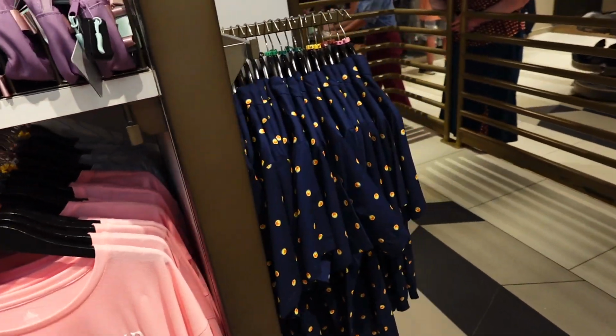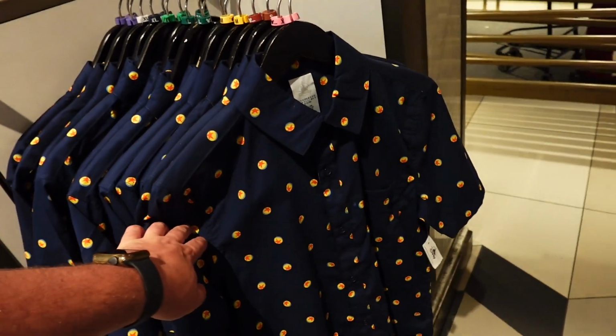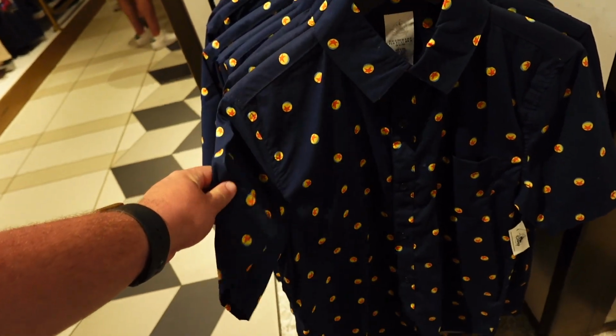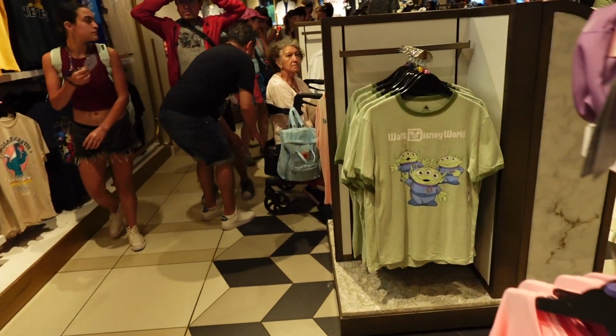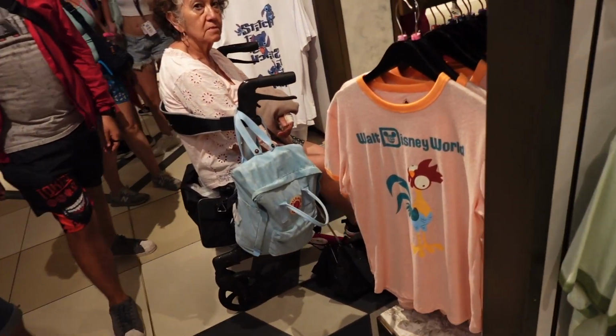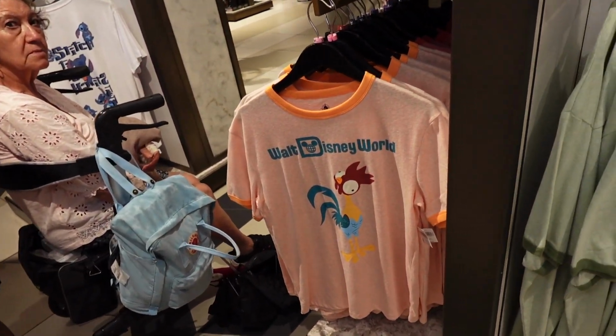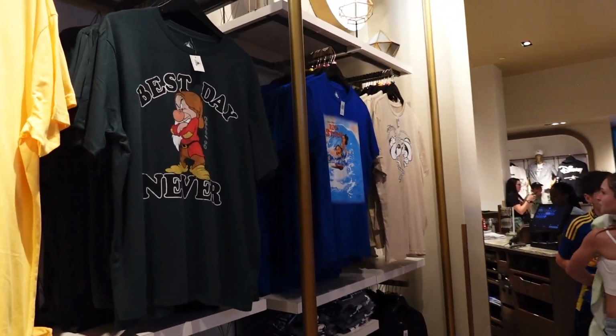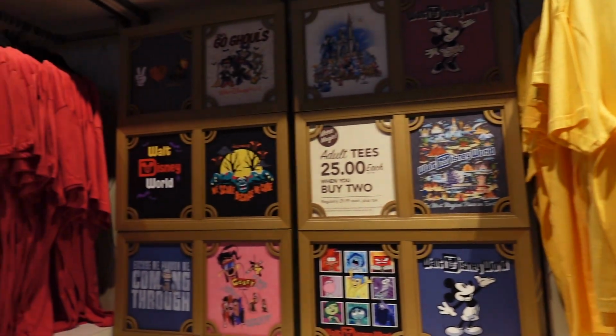It's pretty nice. The Disney parks buttoned up, the Pixar ball. That's nice. So we have the aliens over here, Walt Disney World. Got Hey Hey right there. It's kind of like a peach shirt. It's kind of nice. And of course on this wall, more stuff over here.